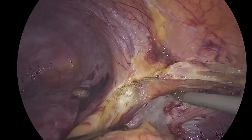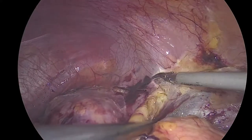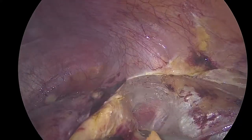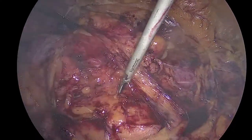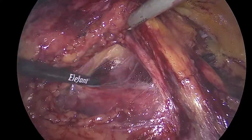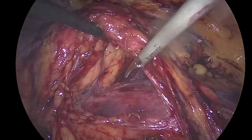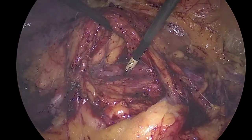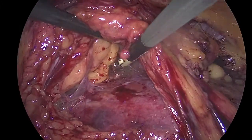So as you can see here, nicely. Don't come closer. Good. As you see here, nice. Good. Come back. Now see what I meant before. Now, you can actually lift the whole thing much more. You see this? Because it's free here. Look at the difference in height, huh? Of retraction. Big. Very good. Give me the bipolar for a second. Good. Okay.